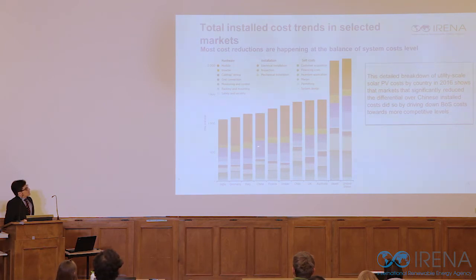So you see, for these markets that are very competitive, broadly speaking, more or less they have a BOS cost share of around half of the total cost. But you see other markets which are not so competitive still have a relatively higher share in terms of BOS costs, because in the end, the module costs are the ones that are starting to narrow more evenly and more rapidly in the different markets, although there are still differences among markets, as we've shown previously. But it's more about how to work on the installation costs, how to work on the soft costs to achieve these best practice levels. As you see, Germany is very competitive in these.